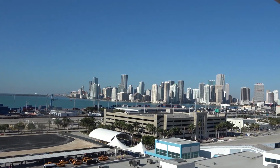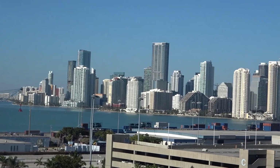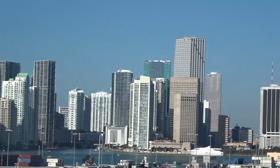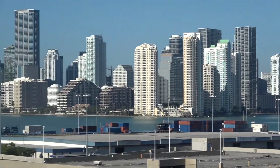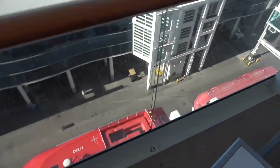Well, our journey is over. We are back in the city of Miami. Beautiful downtown Miami there. Getting ready to get off the ship. Find something to do for 6 hours.